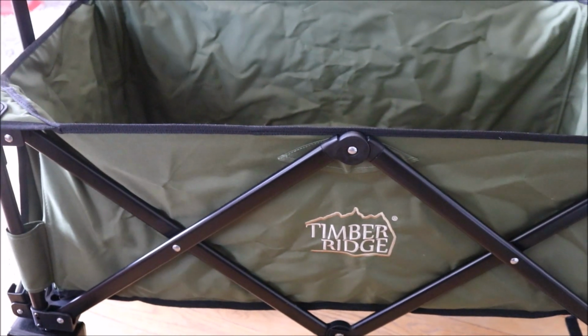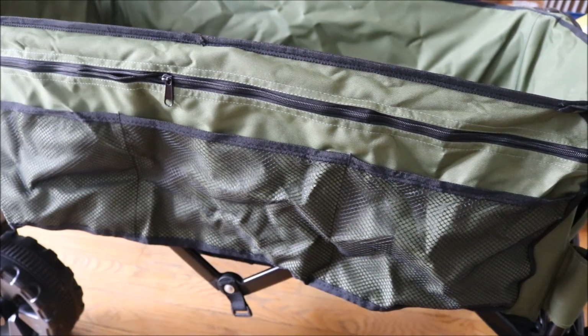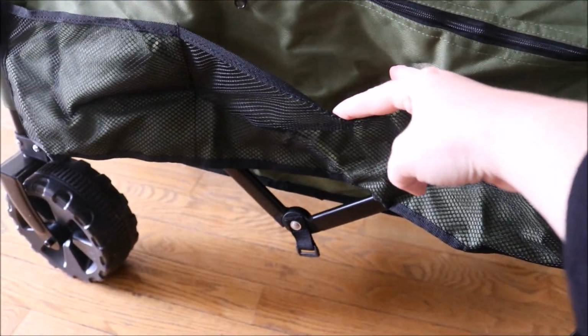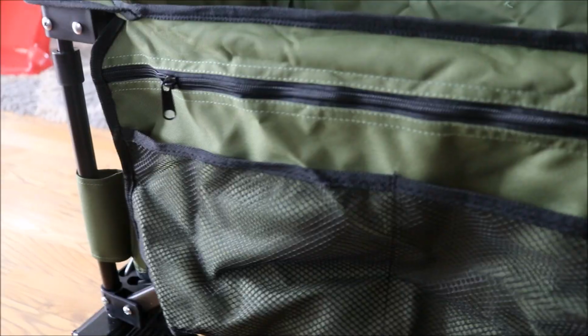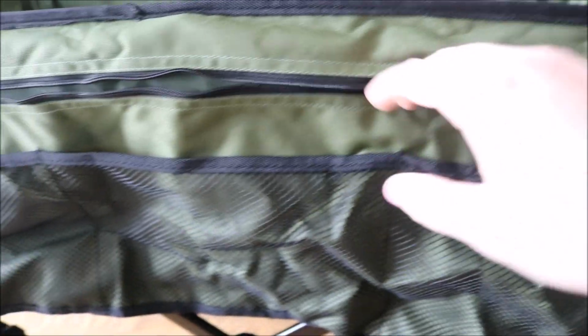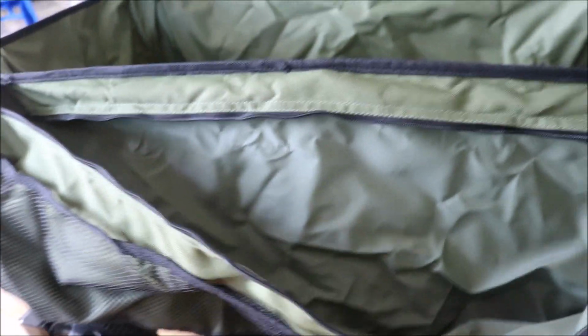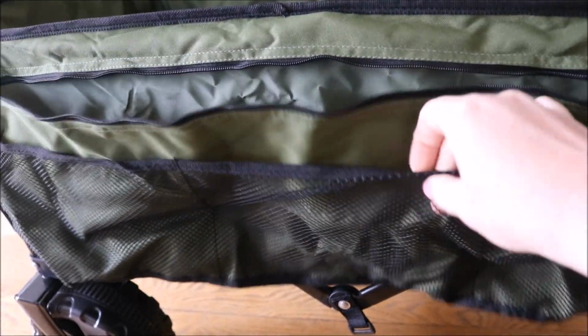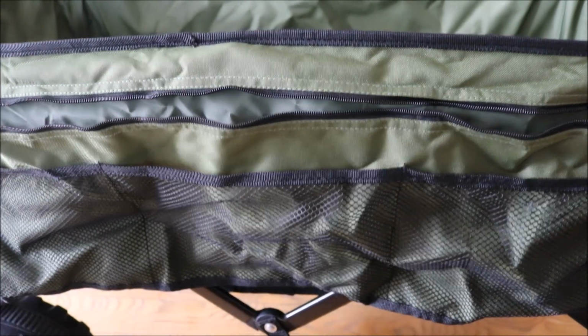This can hold up to 150 pounds. And then on the other side of this, there are 3 netted dividing pockets, and then there is also this huge zipper compartment, which is a feature I really like, just to keep things a little bit more hidden and a little bit more secure.